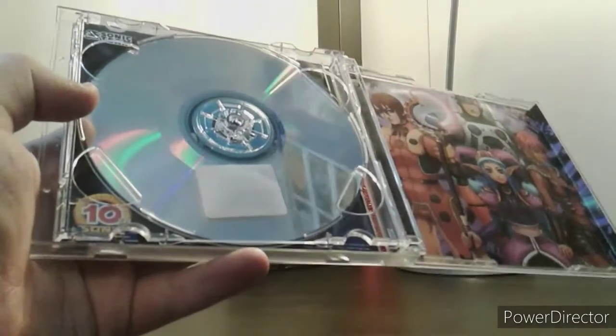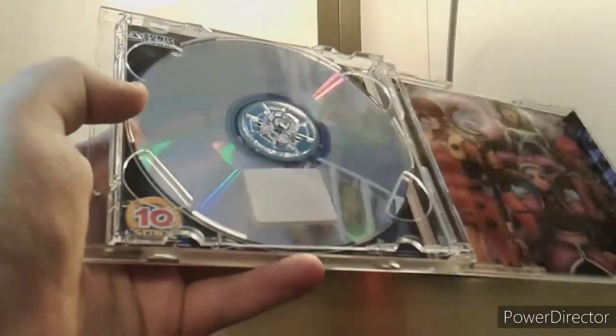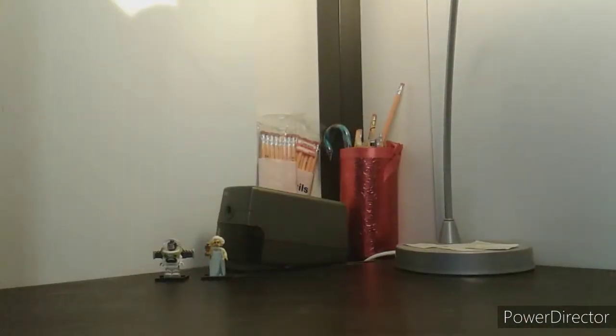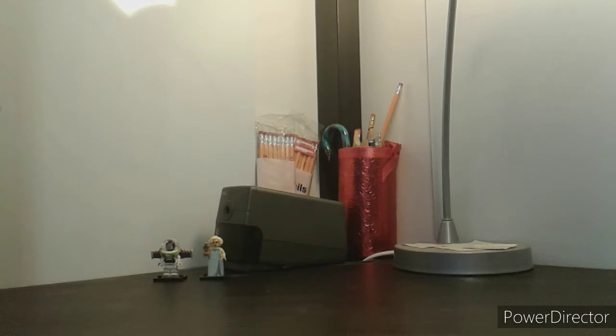One tip to tell you guys, if you don't have this game, do not take off that sticker that's on the other side of the main Phantasy Star Online disc, because if you peel it off, you're not gonna get into the game, because it has the, what's it called, the serial number, and then you can't get into the game.